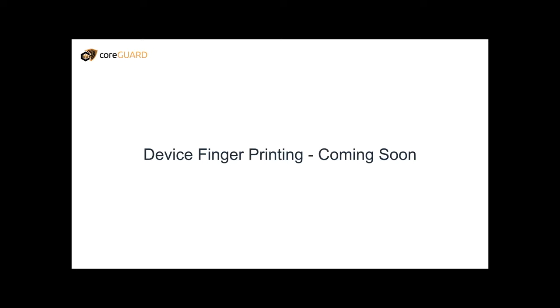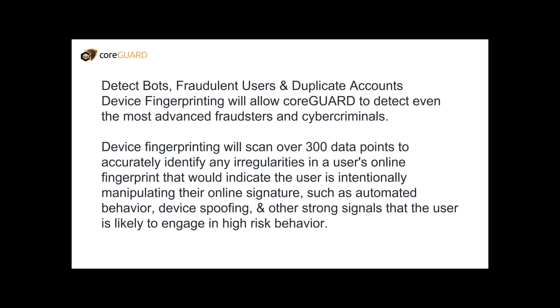So one of the things that's coming near term, and we're hoping to have this ready either literally end of the year or beginning of next year, is the next level of fraud detection, which will go even further than just looking at the IP address or an email address, because fraudsters have the ability to fake, to steal, to use legitimate means to obtain data that will look on the surface like a perfectly valid order. So device fingerprinting is the next level that we're introducing, and it will allow coreGUARD to detect even more advanced fraudsters. It will scan over 300 data points to accurately identify any irregularities in a user's online fingerprint that would indicate the user is intentionally manipulating their online signature, such as automated behavior, device spoofing, and other strong signals that the user is likely to engage in high-risk behavior.